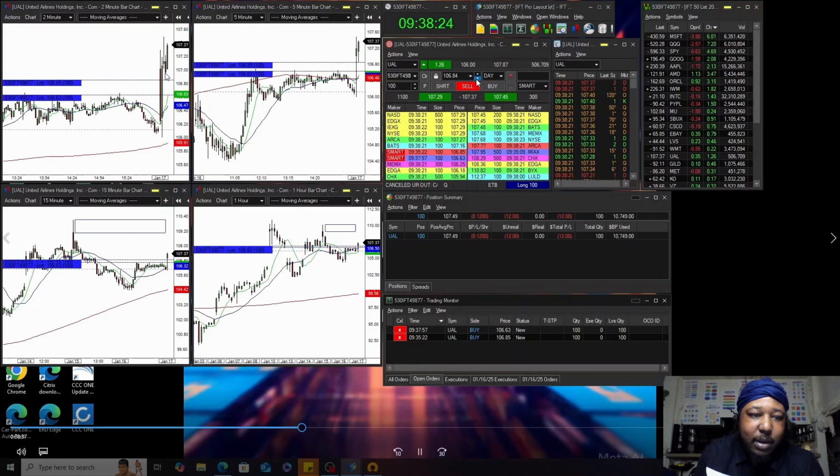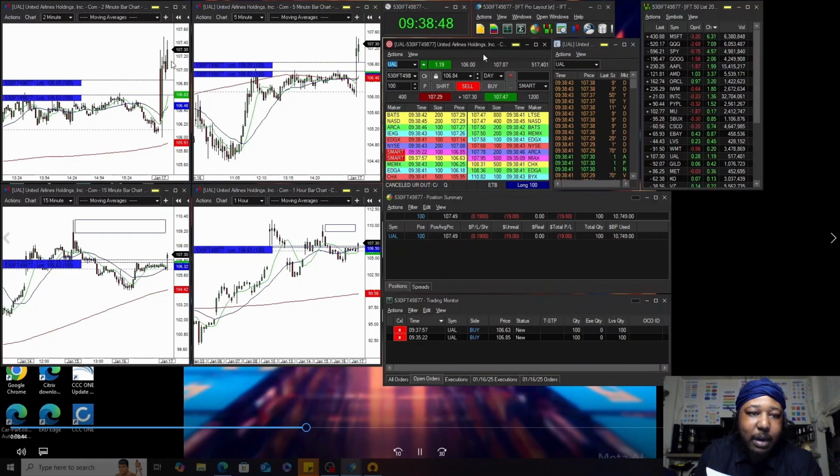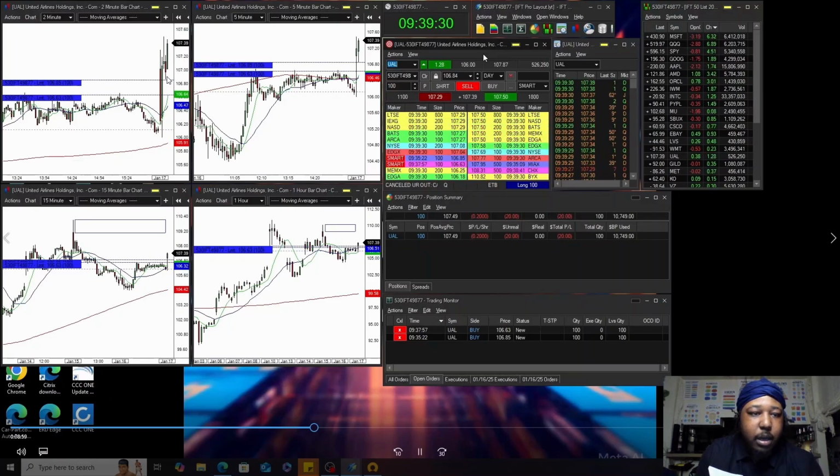Now it came down and it almost got me long here. That would have been nice because I would have been able to take some profit up here, bring my average down, and take some profit up here. But it didn't happen. It still hasn't made a new high yet, so we're not really worried right now. Just would have loved to get longer here, more long. But if it goes right now, then it just goes.